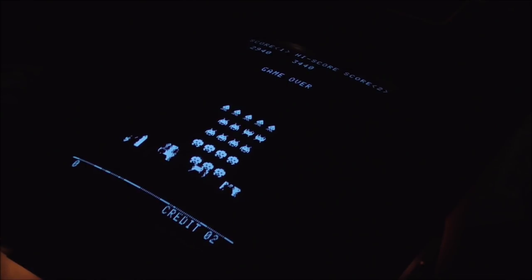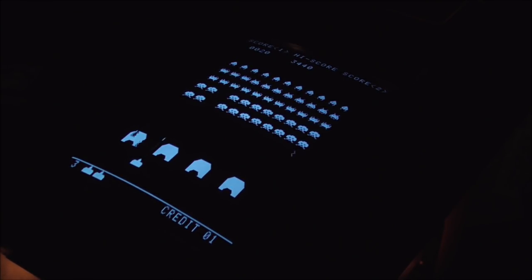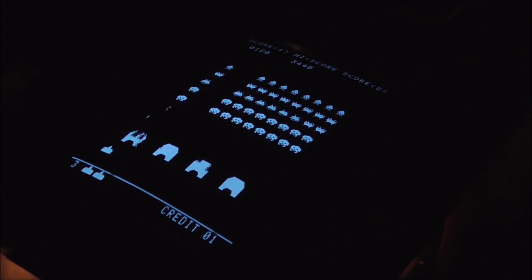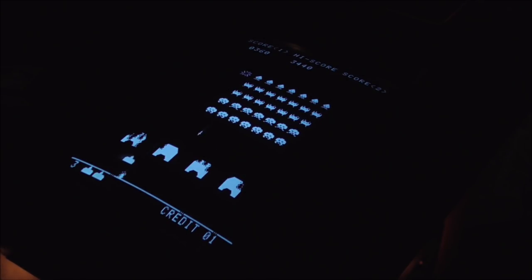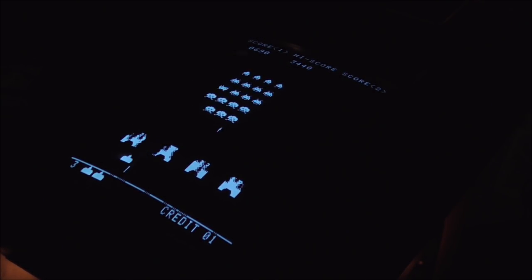Got me. Look, I didn't even do as good that time. 2,940. 3,440 was my high. Let's try one more time. What do you think? So see, the left column you don't need to get rid of until they're almost at the left side. But you can't really go over and get rid of the right column at the beginning, because you can't get all the way across the screen in time. And once you get them down like this, you don't really need to do the columns anymore. You just need to kill all of them.